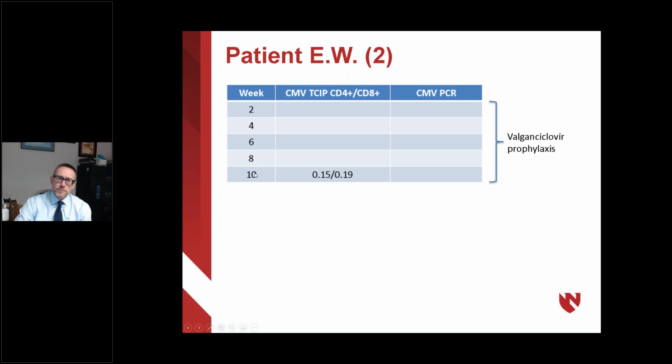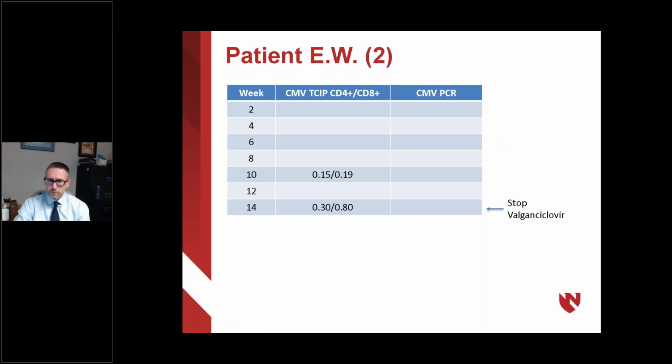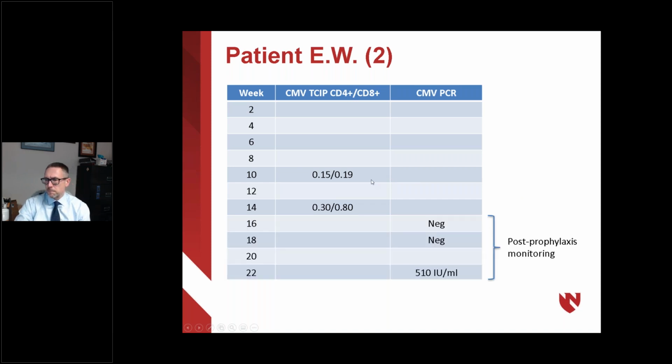For whatever reason, the first one was a little bit early, at 10 weeks post-transplant. So she has some reactivity, but below the cutoff of 0.2 for the CD4. And so we reviewed this and opted to continue her prophylaxis with valganciclovir and then repeat her assay in 4 weeks. At that point, her CD4 in particular had now climbed above the threshold of 0.2. We reviewed this, we stopped her prophylaxis, and then per protocol switched into her post-prophylaxis PCR monitoring.